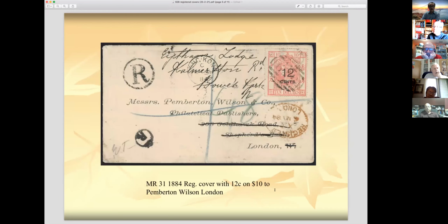Okay, this one again. This is Pemberton Wilson. It's a philatelic publisher. This is probably dealing with stamps as well. And then it's quite interesting that it's a 12 cent on $10. I mean, the rate is very interesting. So he's a bit quirky about this one. So it could have been just given to the chief clerk and asked him to sort it out.